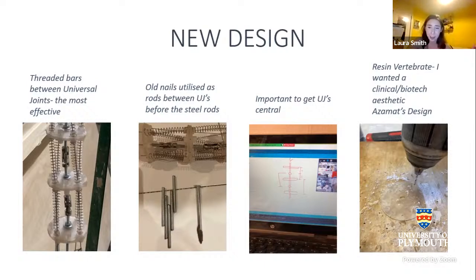I started with plastic rods, then nails, until I eventually discovered that a threaded bar with nuts to fix them in place was the best way to ensure that the universal joints would stay central between the vertebrae. Because as you can imagine, if the universal joints were not central, this would not help the movement. But frustratingly, I didn't make that change until weeks before the show. But again, hindsight, beautiful thing.